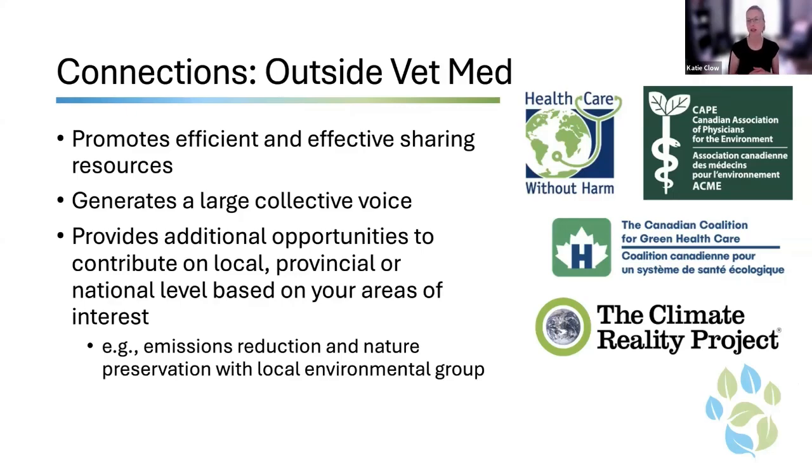And there's been a lot of advances within the human healthcare space to improve their practices to be more sustainable. You know, the human healthcare space is a lot larger. Their carbon footprint is a lot larger. And so they've put together a lot of important resources. And so maybe if you can't find something specific to the veterinary space that you're looking for, going to an organization like Healthcare Without Harm might be a really great place to look for more information.